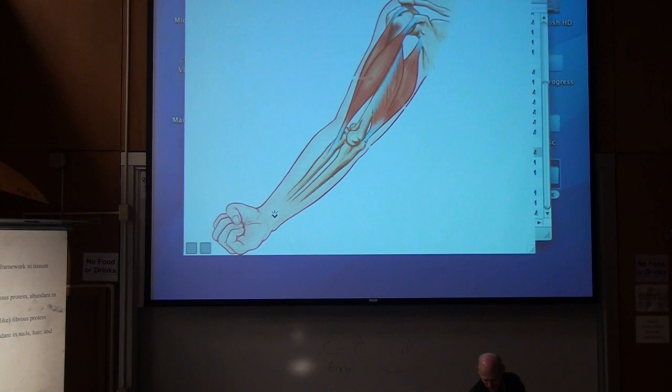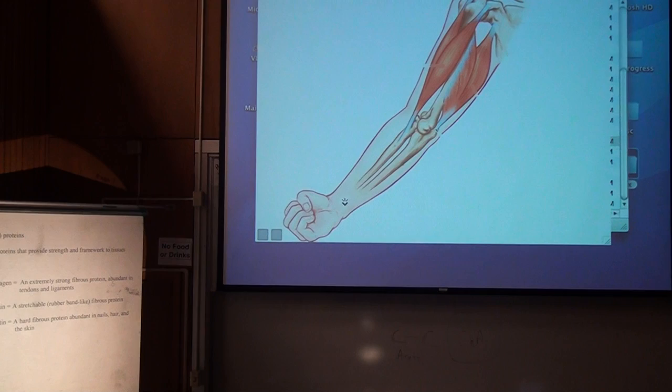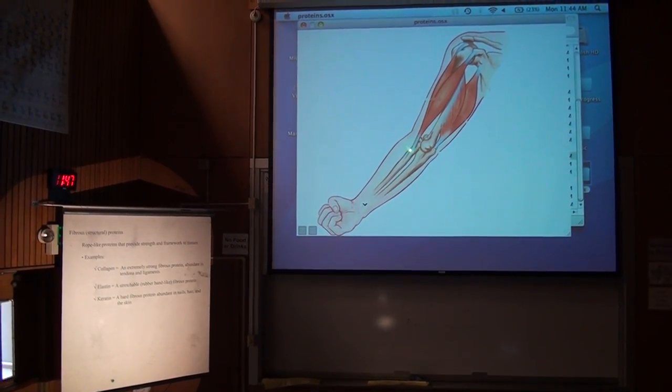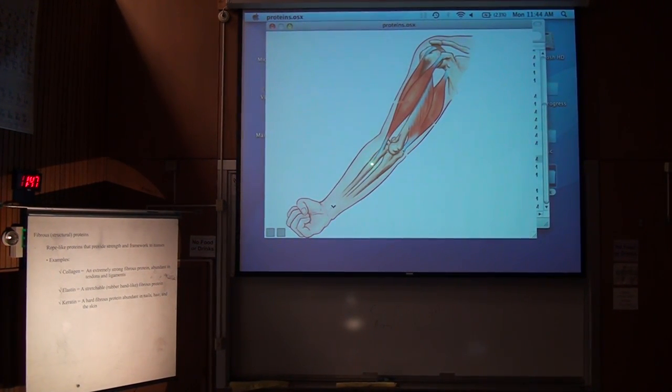You find this collagen protein in a lot of tissues in the body, but one of the areas where we find most of it is in things called tendons and ligaments. This is a tendon right here. Tendons link muscles to bones, and they have to be very strong because you can generate a lot of force with muscles. I can't do it, but some people can lift hundreds of pounds using their bicep muscles. And all that hundreds of pounds of force has to be transferred to your skeleton through this little tiny bit of tissue right there, so it darn well better be a real tough, non-tearing tissue.